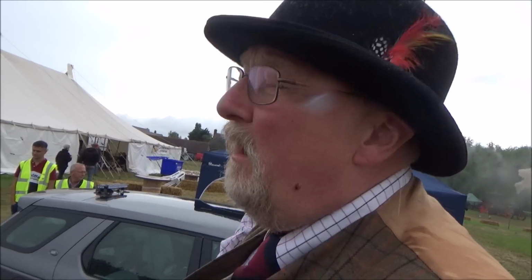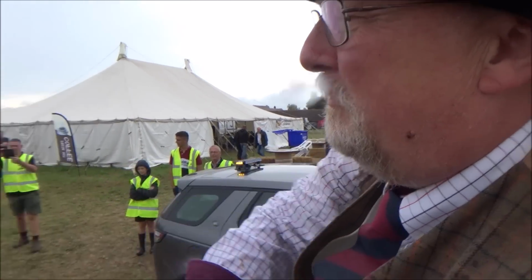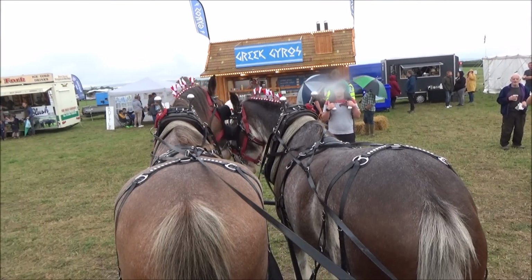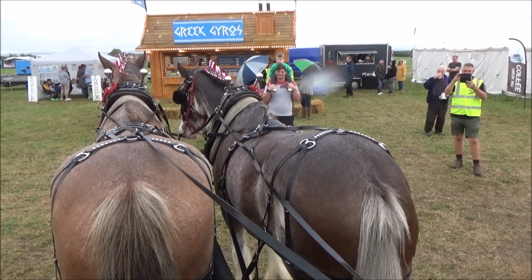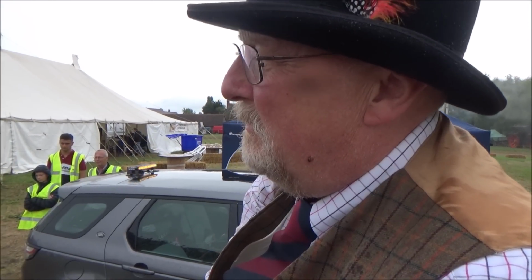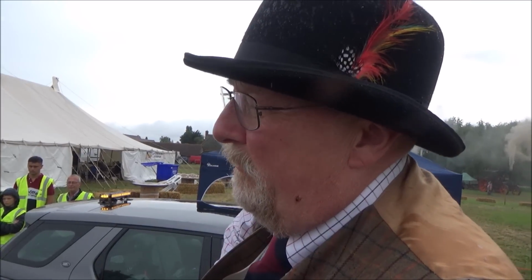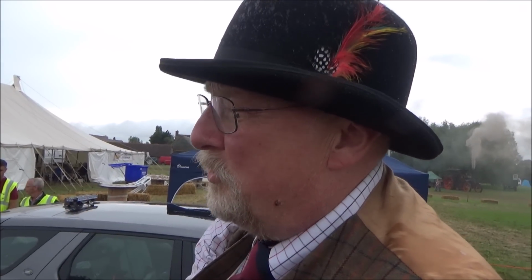These are yours, are they? These are ours, mine. This is Seamus on the left, Sirius on the right. Right. And what breed are they? They're Clydesdales, registered Clydesdales. The one on the left is 7, the one on the right is 6. So are these the sort of breeds that were used on farms, or are they always used for carriages, or what? No, these are working farm horses and delivery horses. Okay.